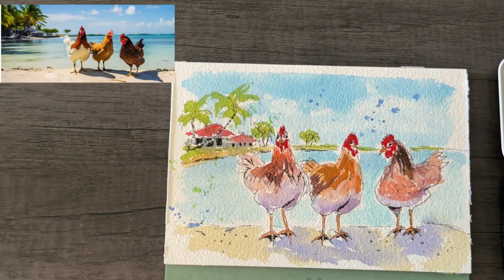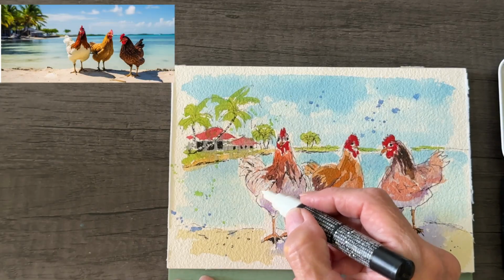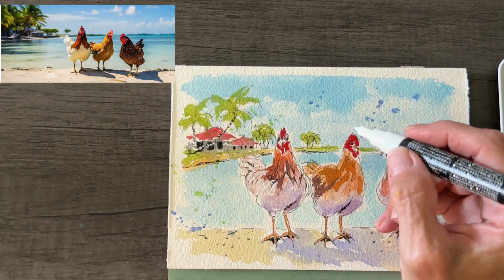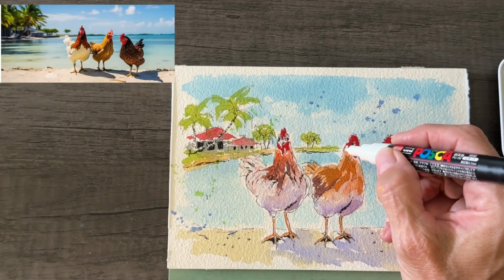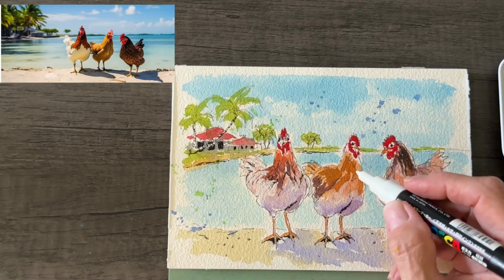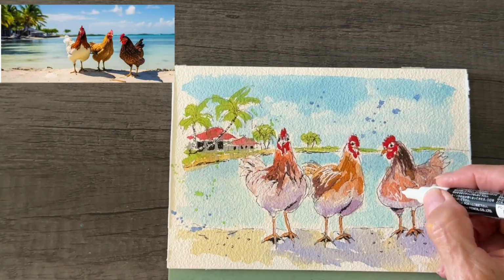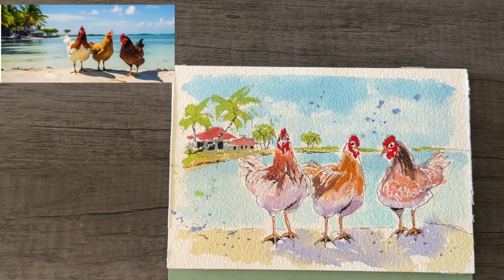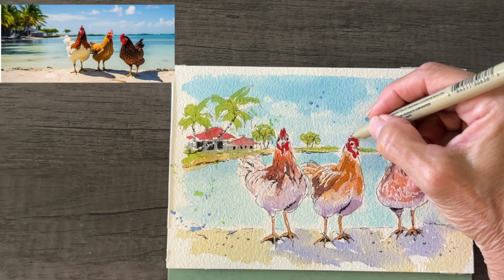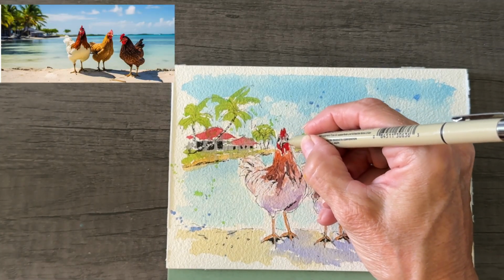So now I'm going to grab my Uniposca and just put in some white details because this guy's pretty white on the left here, and I've covered him up with a lot of shadowing. So I can go back in, and out of the three of them, this guy's head's the worst. So I'm going to go in and kind of try and fix him. But add some highlights. I love the Uniposca. It's really nice for just some finishing details. Get those beaks back in there with the pen.